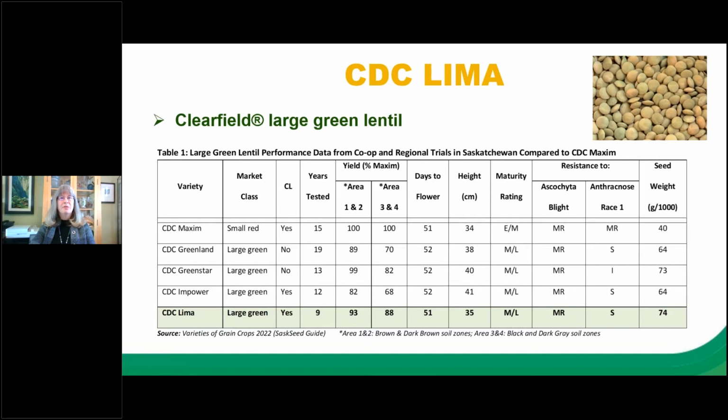So let's talk a little bit more about CDC Lima. Again, it's a high-yielding large green Clearfield lentil variety. In 9 years of testing in the co-op and regional variety trials, it yielded 11% higher than the Clearfield large green lentil CDC Empower in the brown and dark brown soil zones, and 20% higher in the black and dark gray soil zones. Compared to the conventional large green lentil CDC Green Star, it did yield 6% lower in the brown and dark brown soil zones. However, it yielded 6% higher in the black and dark gray soil zones. So there is an added benefit there to this variety. It also has a large seed, and that is actually slightly larger than CDC Green Star.